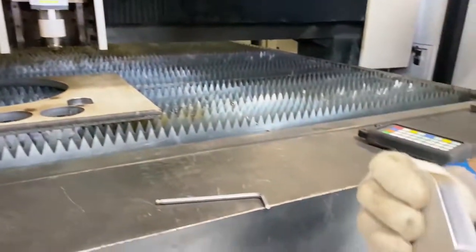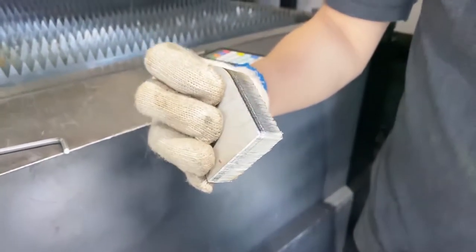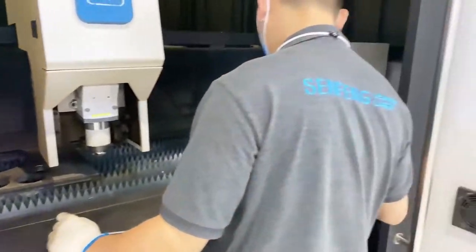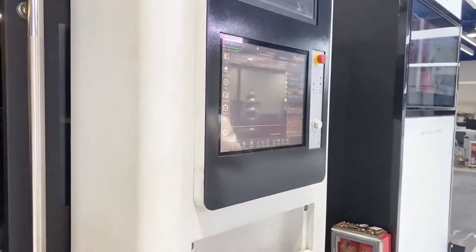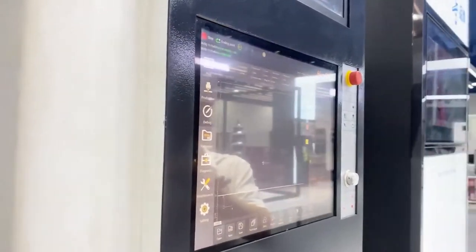You can see the cutting surface is very smooth and does not need second processing. So the next sample, we'd like to show you is cutting carbon steel, 30 millimeter thickness. You can see the operating system we use is virtual software.